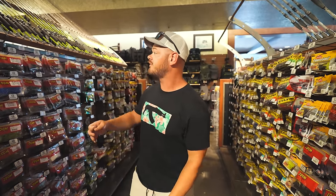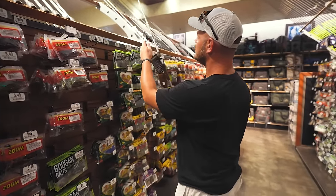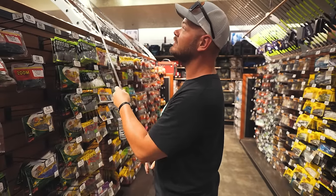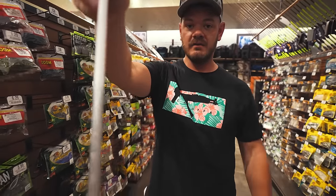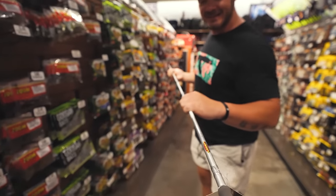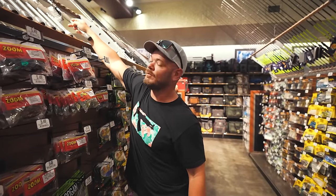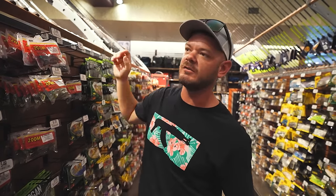So starting off, $50 rods, $80 rods. We want something way more expensive than that. $89, nope. I know Bass Pro's got something more expensive than that. $119, what is this? Oh my gosh, that's a silver. You ever use that, Trey? See, that rod is mega light. Hold that. Feel that. You break it, you buy it. Look at that. $119 though, not gonna cut it. I guarantee you there's a more expensive rod in here than $119. There has to be.